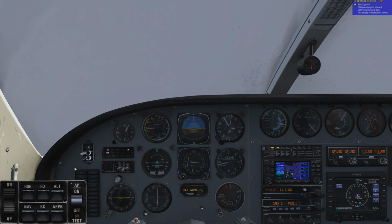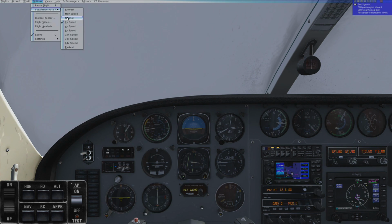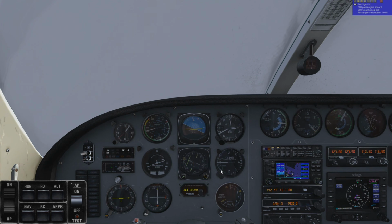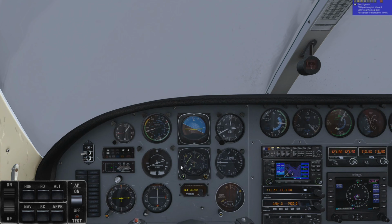Aw, man. Why did it have to redo that? I don't see any... Well, glide slope or anything. Stop it right here on 2,700 feet. There we go. Slows down to normal speed. Didn't quite go all the way out over there. Sorry. Pull back on the thrust a little more.